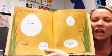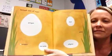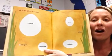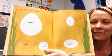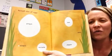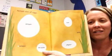Which egg is the largest? Which egg is the smallest? Which egg is round and not an oval? Nice job, boys and girls.